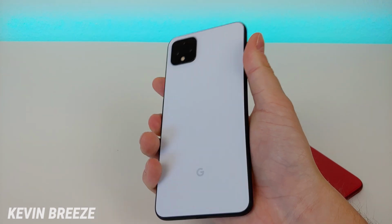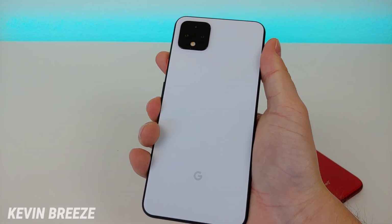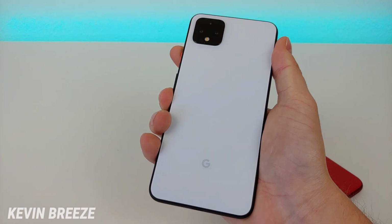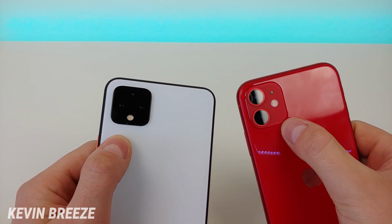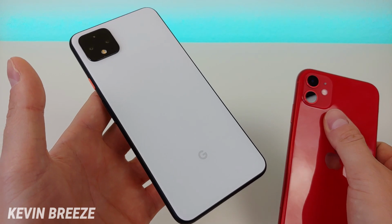I'm just a big fan of this design on the Pixel 4. It's very minimalist. I like how there's really just not a whole lot going on back here, and it's just nice and simple. Because at the end of the day, I definitely prefer simplicity over a more cluttered design. Now, both phones do have a squared-off camera module on the back side here, but I really like the colors here on the Pixel 4 as we get this really cool panda look.